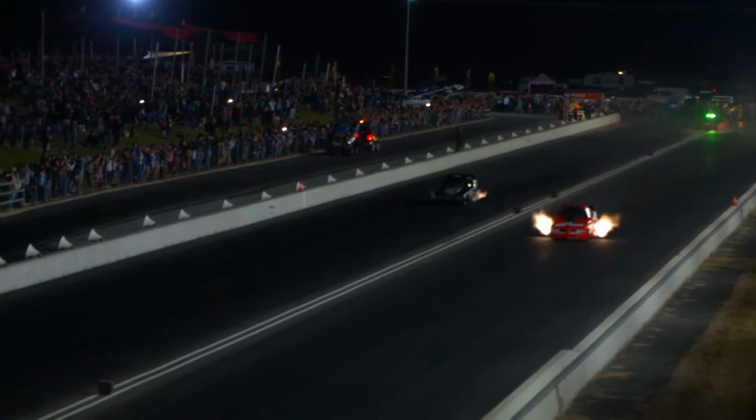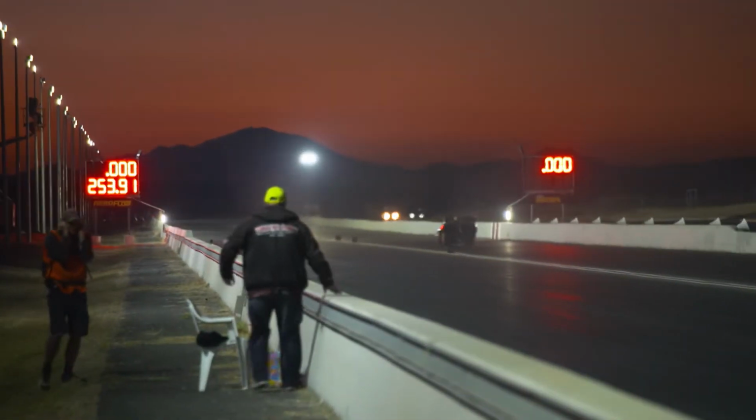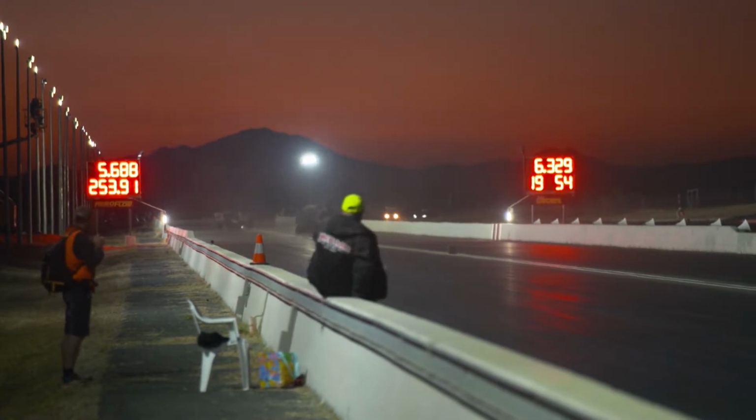Morris McMillan, this puts him in the event-winning frame here. Just a hint of a spark there. But look at those header flames. Look how straight and tidy that car is. The Kiwi is in the house in a big, big way.